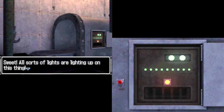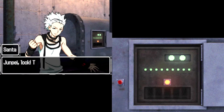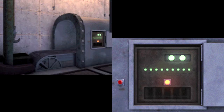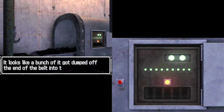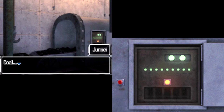Okay, sweet. All sorts of lights are lighting up on this thing. And, oh, yes, I think I just heard something turn on. What's that? What happened? Junpei, look, the conveyor belt's moving. The conveyor belt? Interesting, okay. Well, I guess it's done moving now. There's still a bunch of coal on the belt, though. It looks like a bunch of it got dumped off the end of the belt into that wooden box, where we found the control panel.